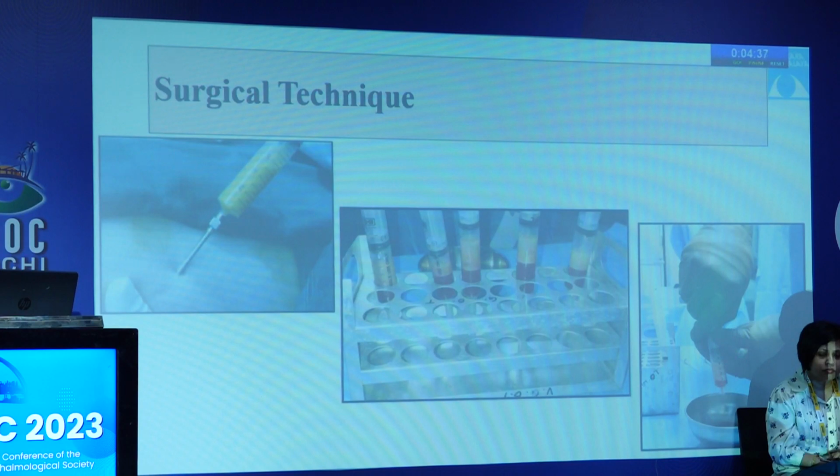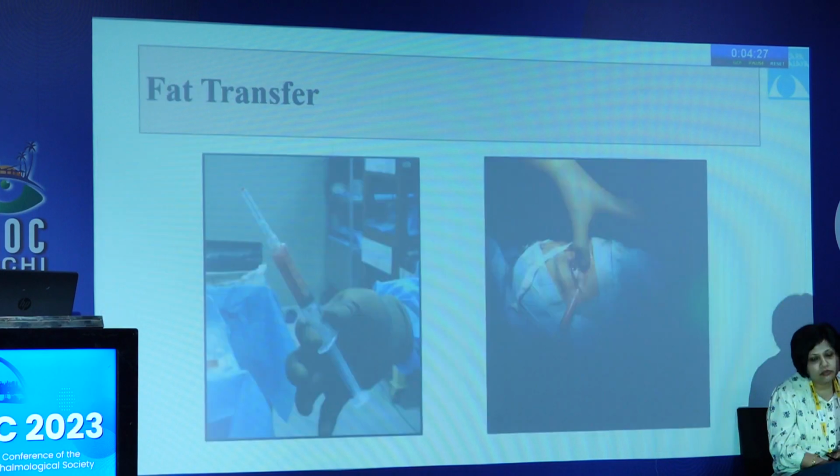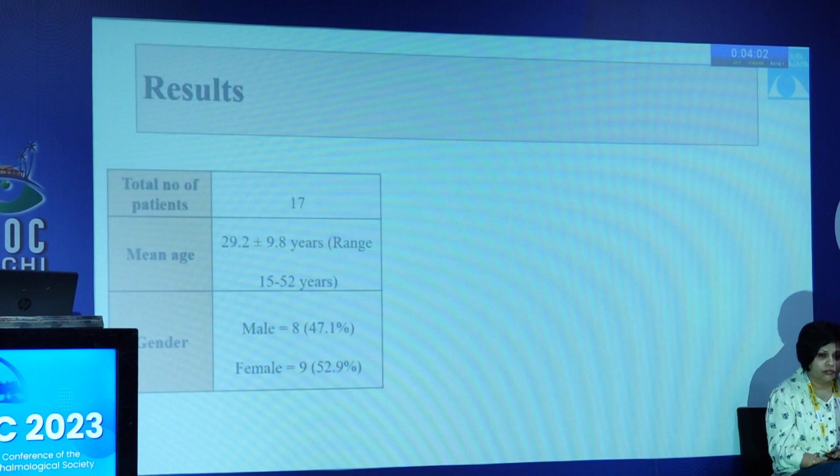Then it was left alone to settle down using gravitational force. After it had settled down, the plasma, the serum, was separated from the fat, and the remaining fat was transferred into a 3 ml syringe, and then using a 20 gauge cannula, it was injected in the recipient site. The remaining fat was stored at minus 20 degrees for 4 weeks, and after 4 weeks, if any patient required repeat injection, it was given. We followed up the patients at the first week, 4th week, and 6 months.